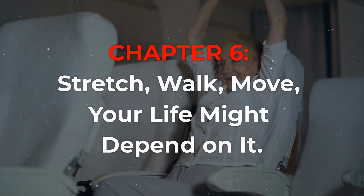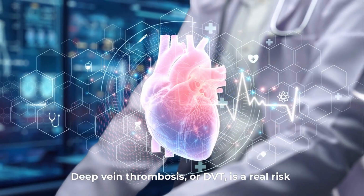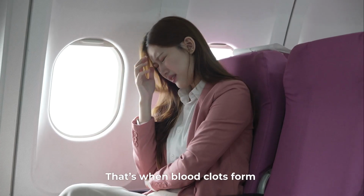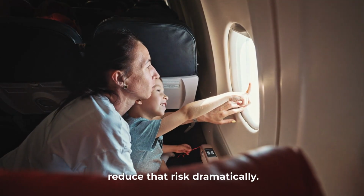Chapter 6. Stretch, walk, move. Your life might depend on it. Deep vein thrombosis, or DVT, is a real risk on flights longer than 4 hours. That's when blood clots form due to long periods of immobility. But with a little planning, you can reduce that risk dramatically.